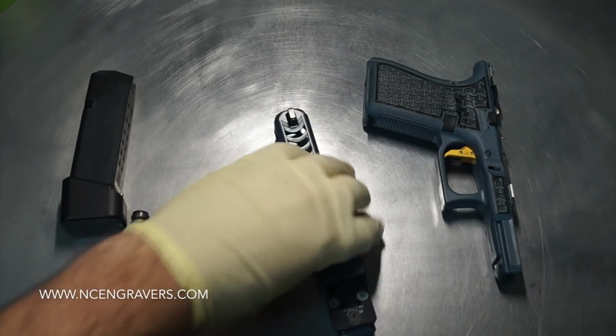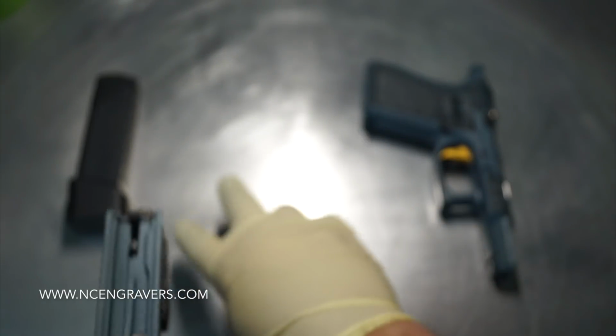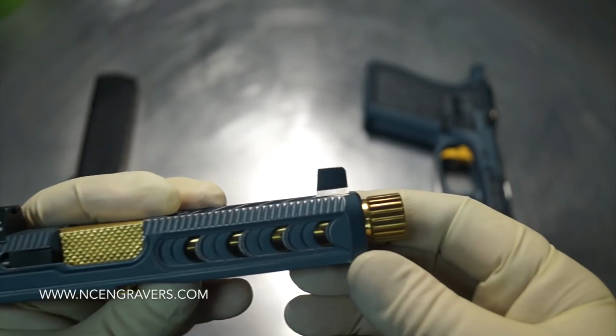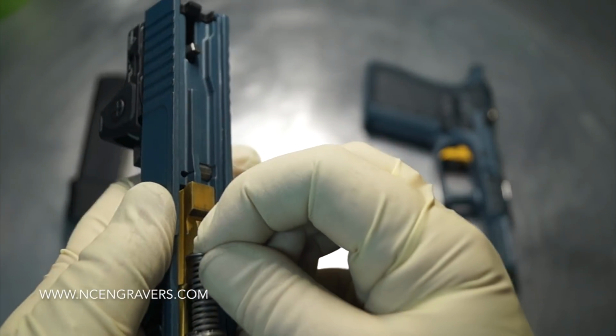So guys, let's go ahead and build this. Now, we didn't end up doing anything with the factory barrel. The factory barrel will end up going back to the customer. They can swap barrels, use the factory barrel if they want. Yeah, I like that a lot. So let's go ahead and add this to it.